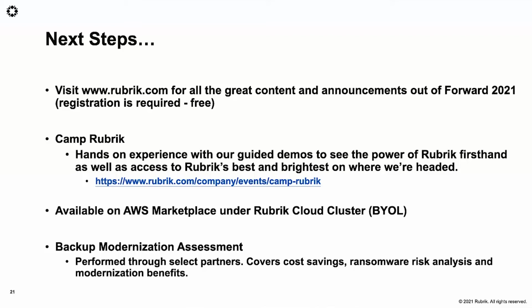Also, if you wanted to get some hands-on experience just at your own pace, you could go out to the AWS Marketplace. If you search for Rubrik Cloud Cluster, BYOL, we have a virtual instantiation of our CDM product. This is not our SaaS-based solution, but it is our CDM product where you can get some hands-on experience with that. And then finally, we also offer backup modernization assessments. These are performed through select partners, but they'll give you insights into cost savings, ransomware risk analysis, and modernization benefits for your environment.